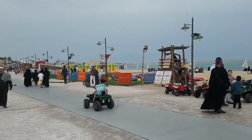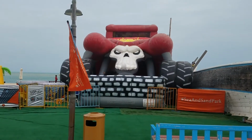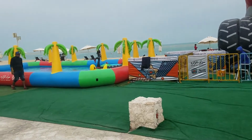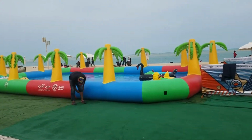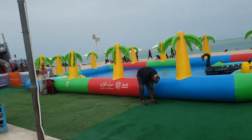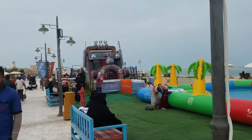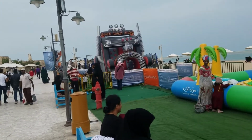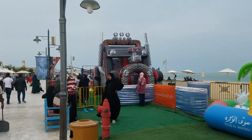And there are just a ton of activities for kids to do out here. More entertainment for the kids. This is a bounce about. And they have a kiddies pool for the babies. Another bounce about. The kids are fully entertained here.